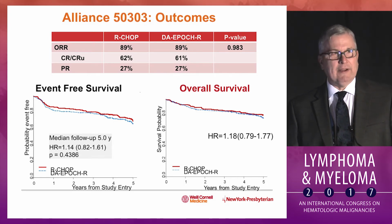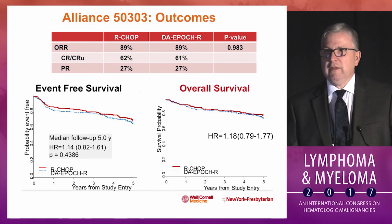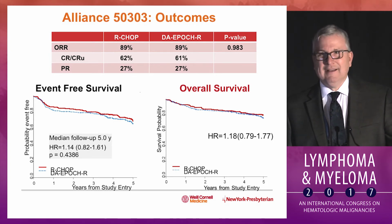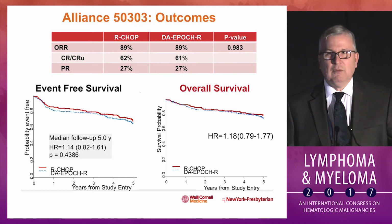We have analyses going on in the double expressor group. I would say as of today, we don't know that we should treat either double hit or double expressor based on these data any differently. But again, I still hold my prior comments around the double hit group.